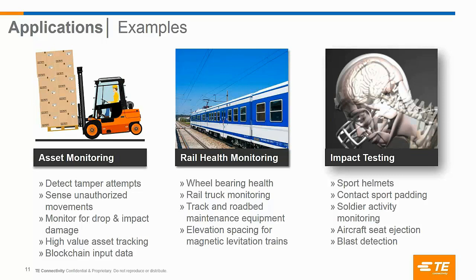These kinds of applications also are used for tamper detection. When you put a sensor on here, you can detect when it moves. And if it's an unauthorized move, you can notify a security feature somewhere in your warehouse and say, hey, somebody's taking these or moving them in a way that you don't want. We monitor, again, for drops and impact damage. And these are particularly useful in high-value asset tracking.